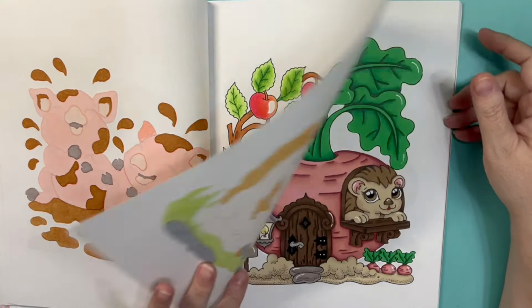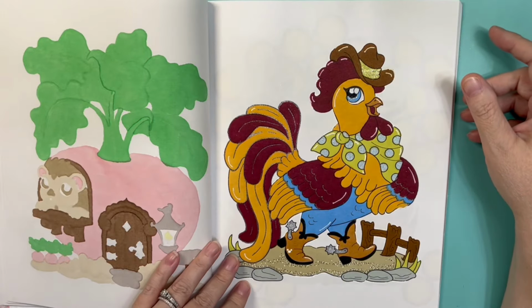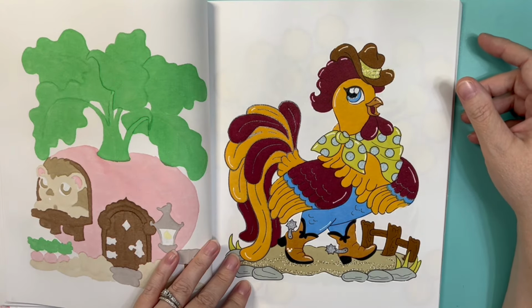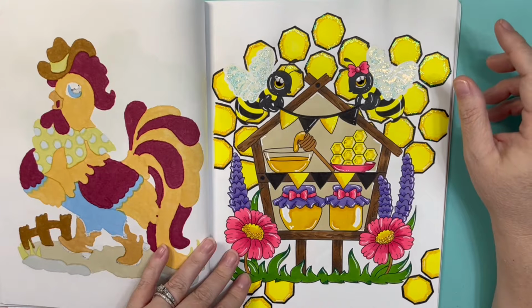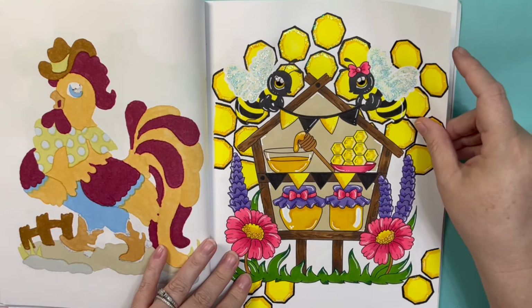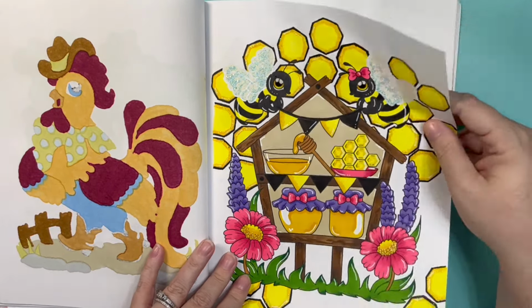Sweet ponies. Mr. Rooster. He reminds me of the rooster from Robin Hood, you know, the one that sings the songs, the narrator. This one has lots of stipples, so it's crinkly. I like that one.